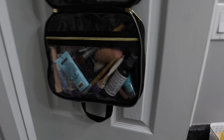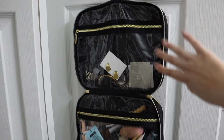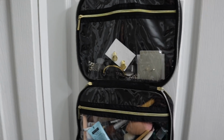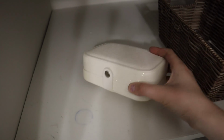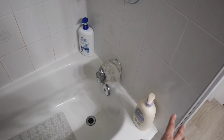Also really random, and I'm sure you guys know this, but one tip I have is to utilize storage that you have. This is a travel makeup thing, and I put all my makeup in it and hung it there. Then I put some jewelry in there and Apple Watch bands, and I put all my jewelry into this travel case. I'm leaving this out for the toothbrushes and stuff, and then kind of random stuff in there. But it's getting so empty. And same thing with shower stuff, we're probably not gonna empty that until Friday night.